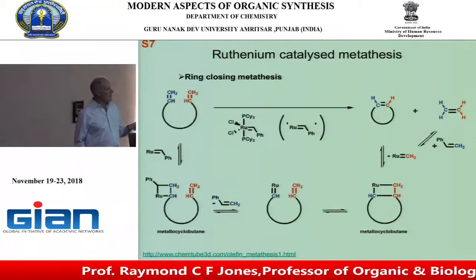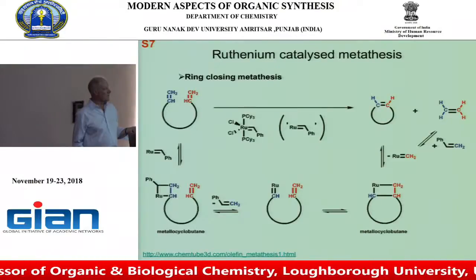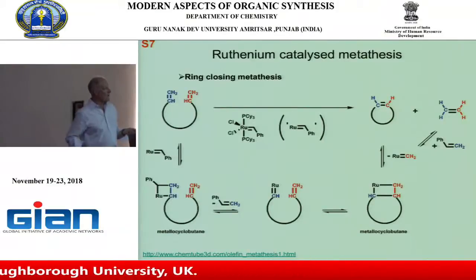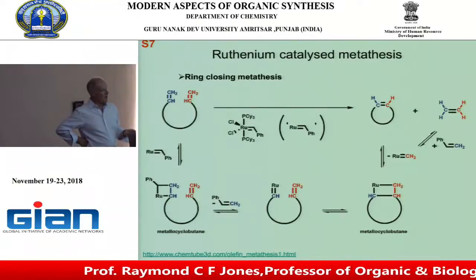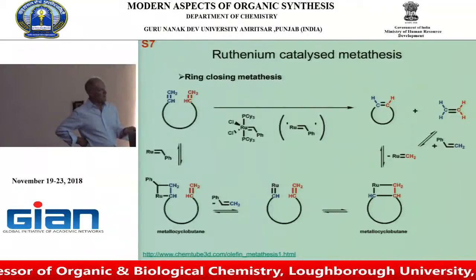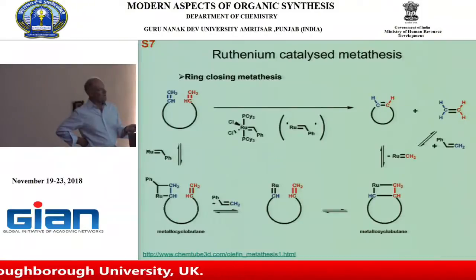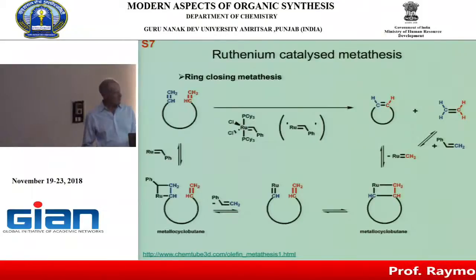So cycloaddition, which I'll call it that even though we don't know what the mechanism is, loss of the fragment that contains the original carbene to form a carbene on your chain that you're trying to do the metathesis with, another cycloaddition, another breakdown in the opposite direction to the way it was formed, and then you have a carbene to begin the cycle again, and you have the joined together metathesis product.